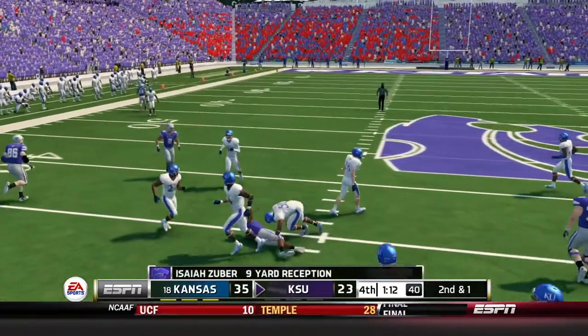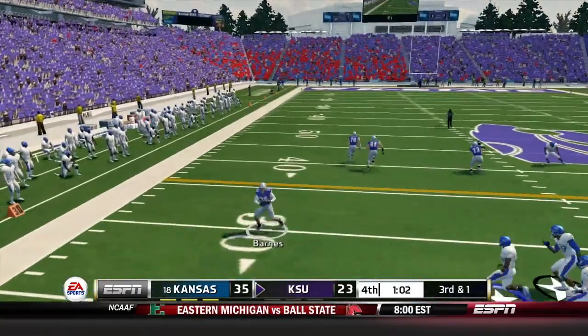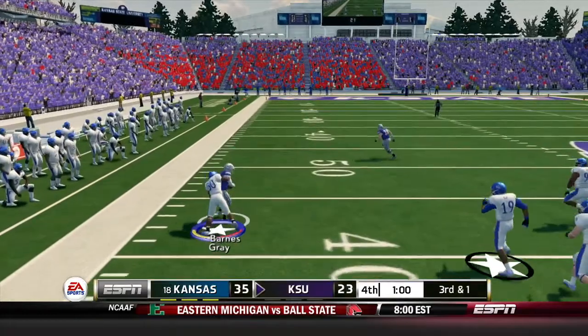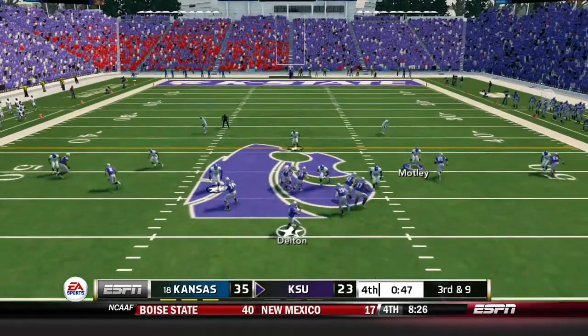Just going to look for Kansas State to drive down this field and see if they can get any points on the board. It's third and one. They're going to set up a screenplay to Barnes here. Look at Gray. Look at that speed coming down the sideline, catching up to the halfback Barnes, who had a lot of open room there.